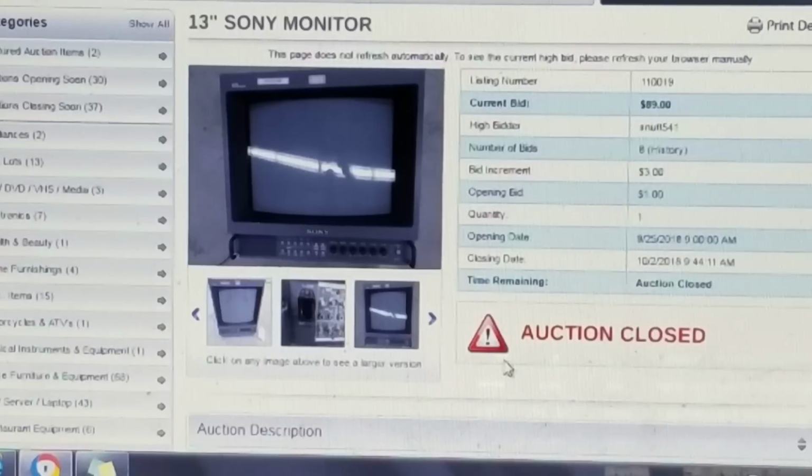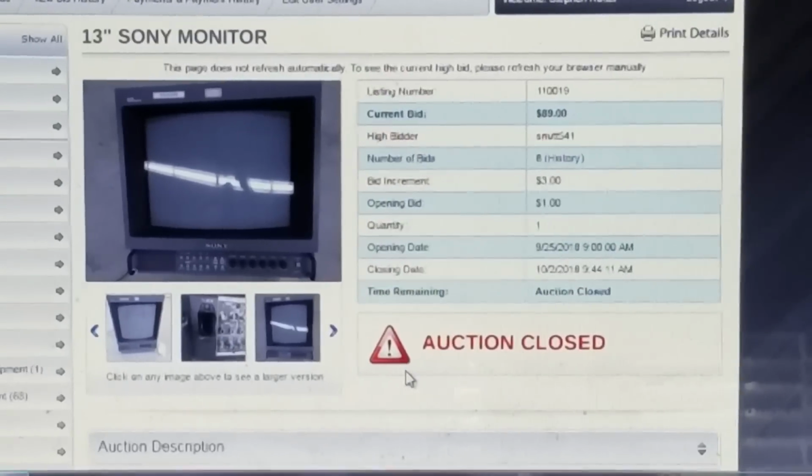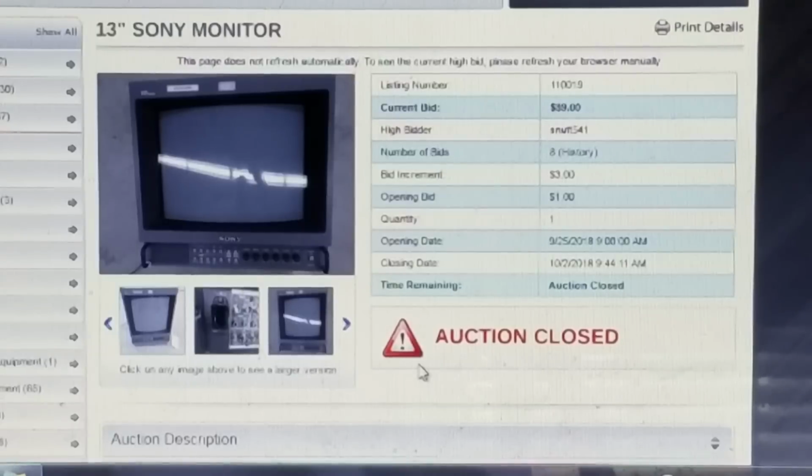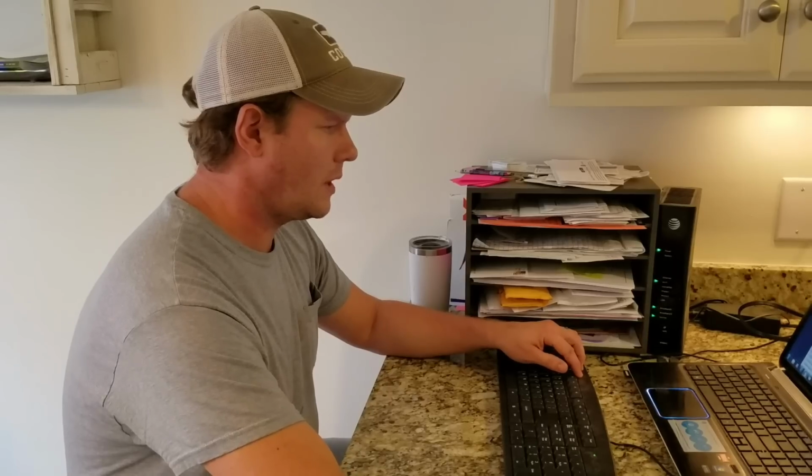Updating, auction closed. And there we go. Yours truly has won the auction. Okay, so there you go. We won the auction. Well, there you have it. We win the auction, so we get another PVM.